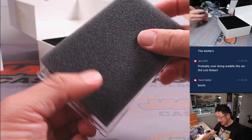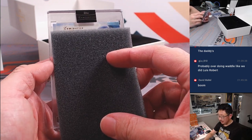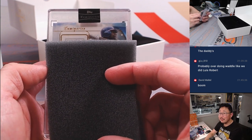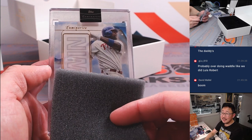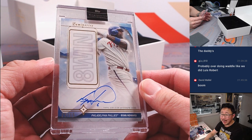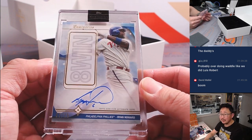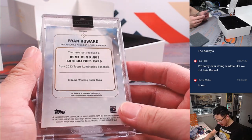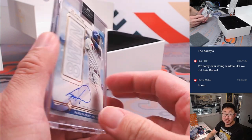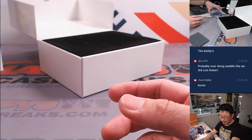Is it? Oh, I think this is going to be portrait mode. Can you tell by the helmet? By the face? It is a Philly. It's going to be Ryan Howard. Big Ryan Howard. 5 out of 15. Nice autograph there. 8 win? What's this all about? 8 game-winning home runs. Nice. That's going to be for John and the Fightin' Phils.